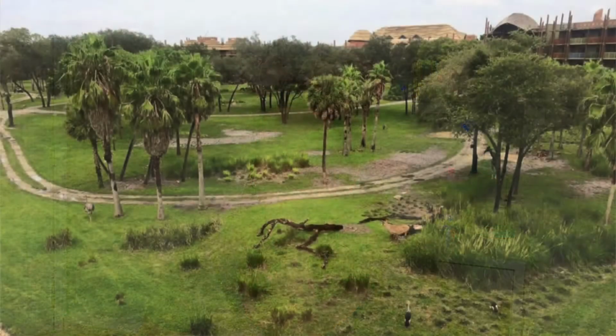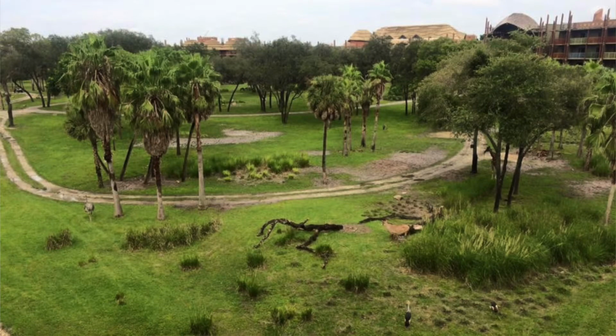However, you could wake up to a savanna view of giraffes roaming in front of you in the morning. Mark and I have done this. Pre-Disney Vacation Club, we got upgraded because Mark was going to propose in Disney World, which he did, and he wrote an email to concierge at Animal Kingdom Lodge, and then they upgraded us. So we have had the pleasure of waking up and pulling back the curtains and seeing wild animals roam in front of us.